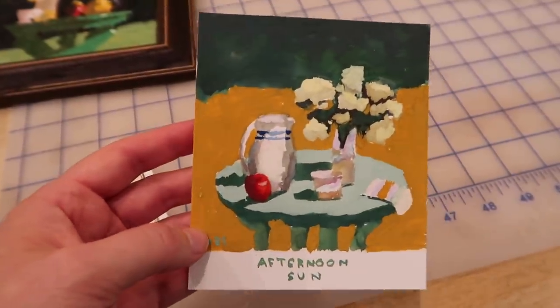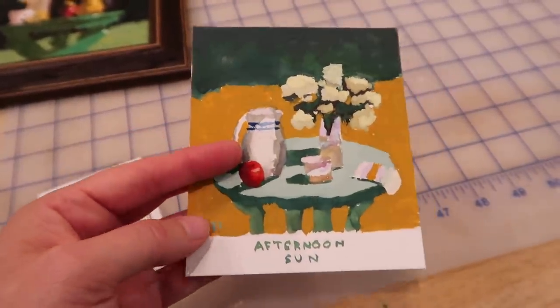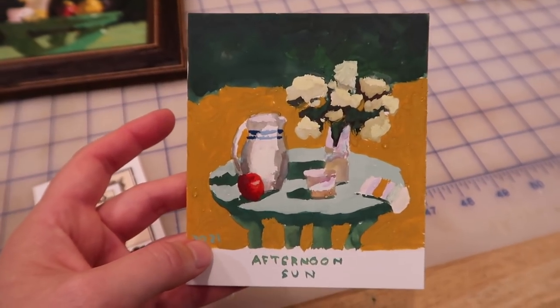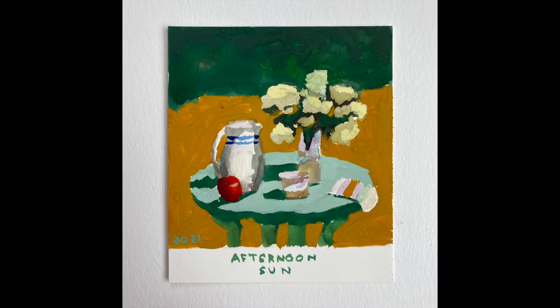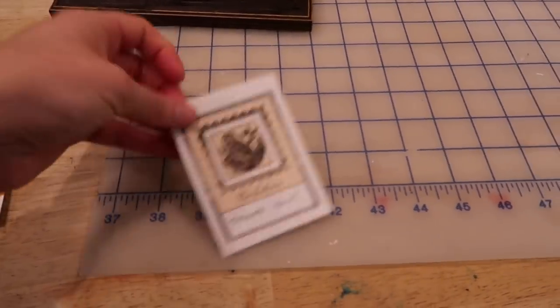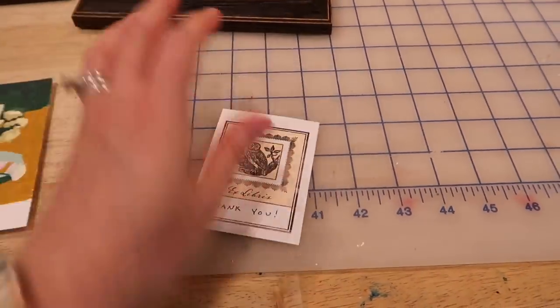Grady told me, make sure you scan that or take a picture. That would be a cute little card. I did take some pictures. I hope I got some good enough pictures. Maybe I should snap some more because that would make a cute card. And then that one, since I put board on the back, I did a different little thank you card.